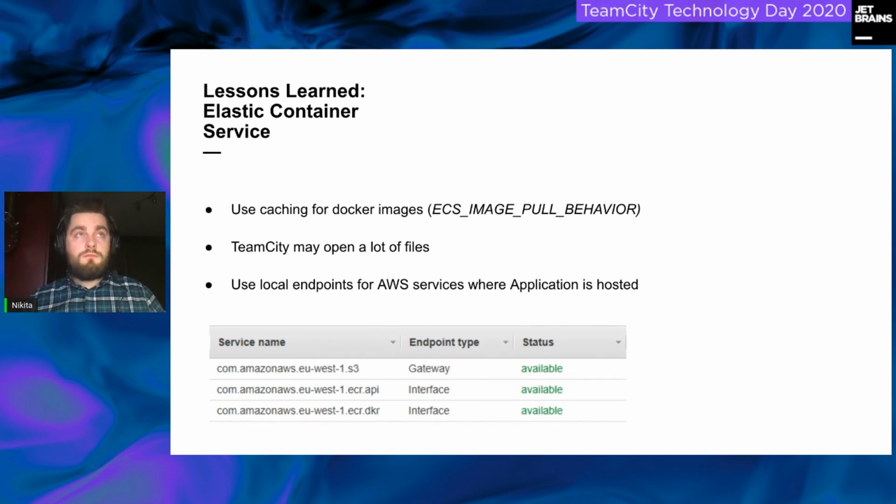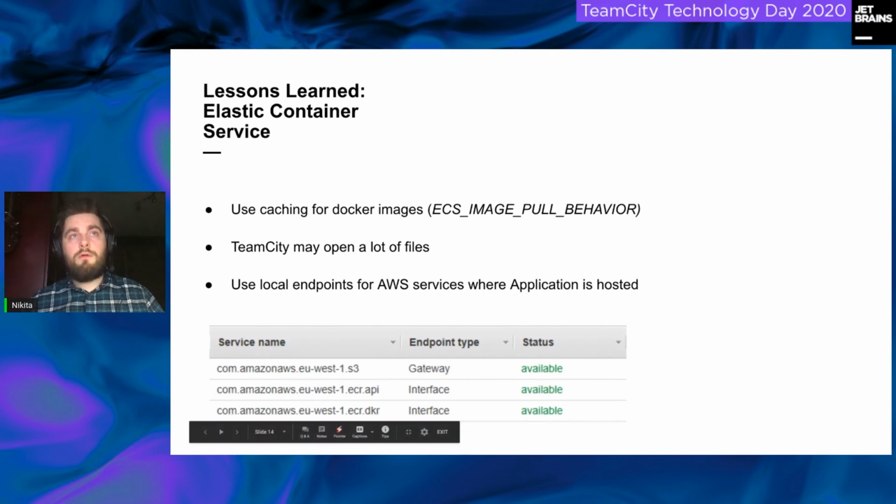And so moving on, TeamCity also may open a lot of files in some cases. So ulimits should also be configured accordingly. It does not apply only to ECS. It just applies to any TeamCity server running in a container. And yes, as I've already said, we recommend using local endpoints if the workload of your TeamCity server requires uploading a lot of data to S3.